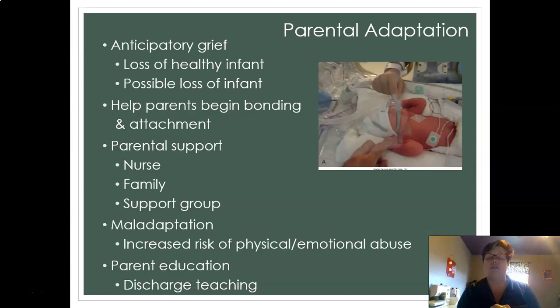And they have to come to terms that they have a premature baby and they did not get to the point of delivering a term baby and going home in a couple days. So it's very important that we help parents maneuver through this situation and help with the bonding and attachment. Sometimes their baby may only be stable enough for them to touch their baby, like in this picture here. They may not be able to hold their baby right away, okay? But we need to encourage bonding in any way we can. So it might just be touching their baby. It might be just talking to their baby so their baby can hear their voice.